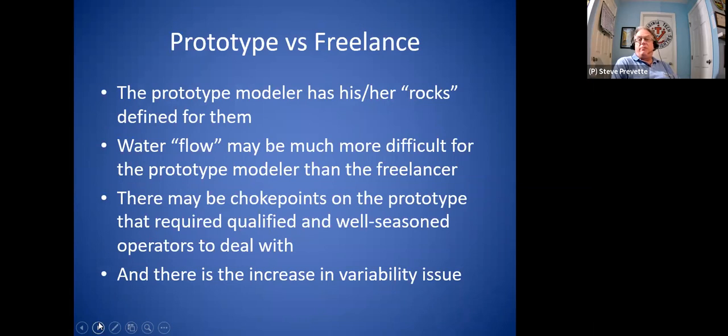I'm halfway in between the prototype and the freelance is where I've landed, at least. The New York, Ontario, and Western did not exist in 1970. It certainly was not part of Derico, but it's a reasonable story. And it does give me some concept to follow. So it is worth having a story for the railroad.